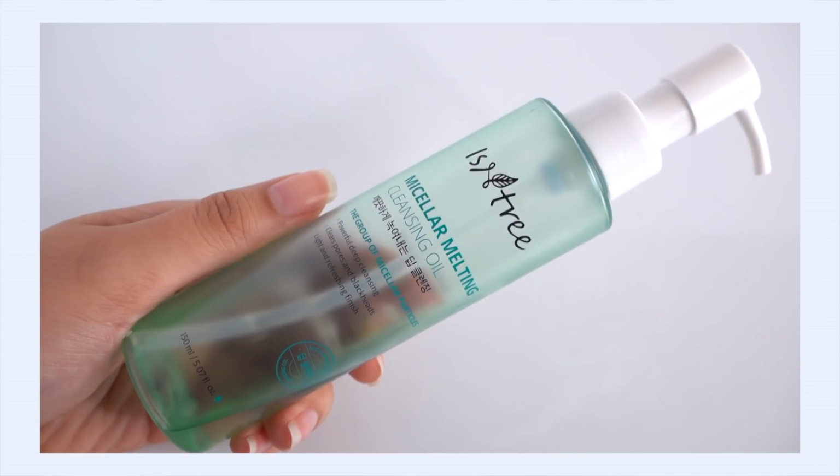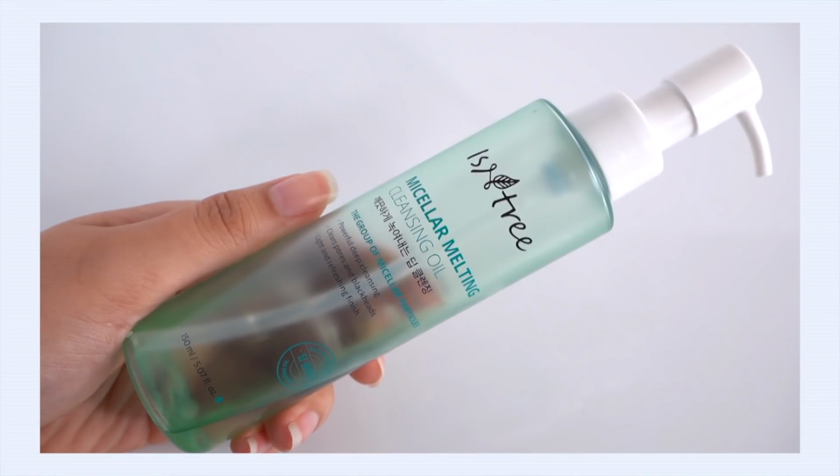So first up is the Isntree Micellar Melting Cleansing Oil. You guys, I talk about this one quite a bit. This is really one of my top favorite first cleansers, and I have ordered all of these products, by the way, from thinnest texture to thickest texture, and this is definitely one of the thinnest, lightest weight oil cleansers that I've come across on my fragrance-free journey.